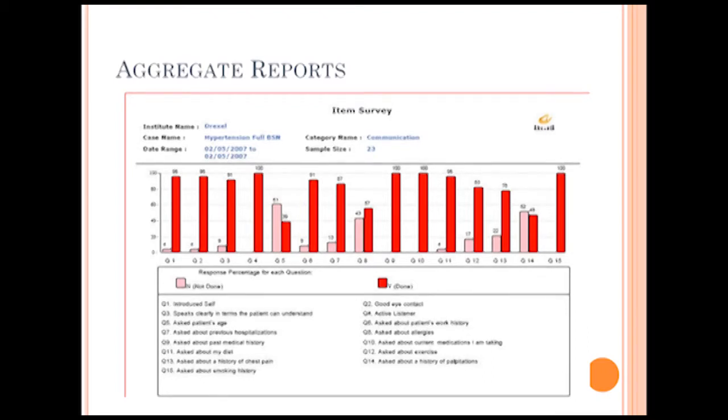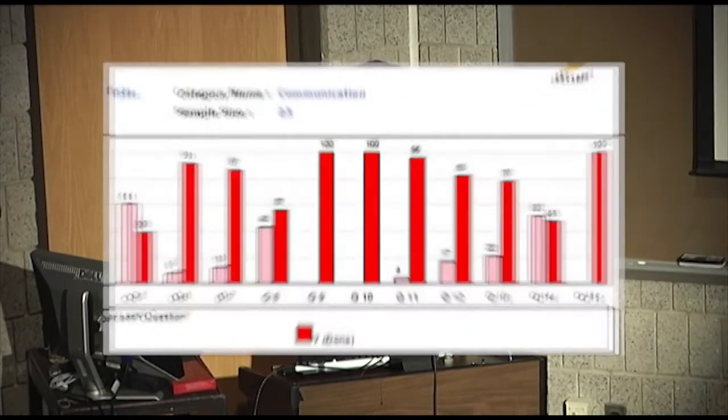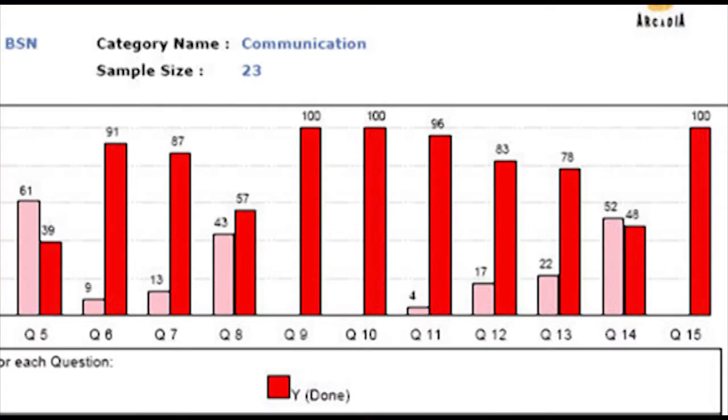So if you look at the pink very quickly, I'm looking for what my students did not do. Very quickly, I go over to question 5, and 61% of my students didn't do Q5. So they didn't ask the patient's age. So that's not really telling me that my students, maybe my students don't know what's going on. I think more importantly, it's telling me that I didn't get that to the students, the importance of asking their age in this one scenario. If you look over to the far right, Q14, 52% of my students didn't do this. Q14 is ask about the history of palpitations. So that really gives me quick feedback today.